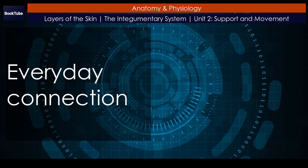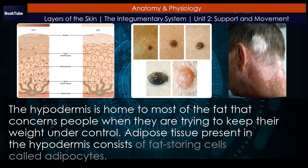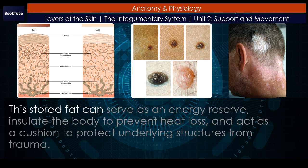Everyday connection. Lipid storage. The hypodermis is home to most of the fat that concerns people when they are trying to keep their weight under control. Adipose tissue present in the hypodermis consists of fat-storing cells called adipocytes. This stored fat can serve as an energy reserve, insulate the body to prevent heat loss, and act as a cushion to protect underlying structures from trauma.